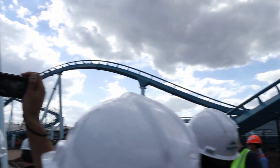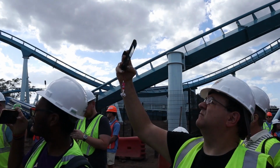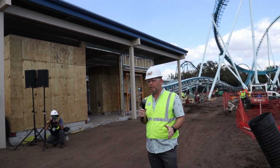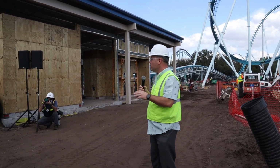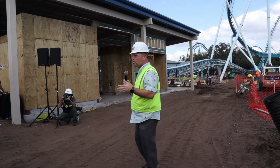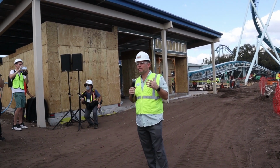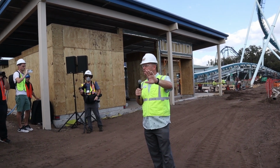And again, that's a 110-second ride experience. So five airtime moments as you float over this track. It's going to be an incredible experience. I'll give you a moment here to take some more photos. I'll back up just a little bit so you have a little more freedom to get some different angles. Then we'll move over to the next stop in just a few minutes.